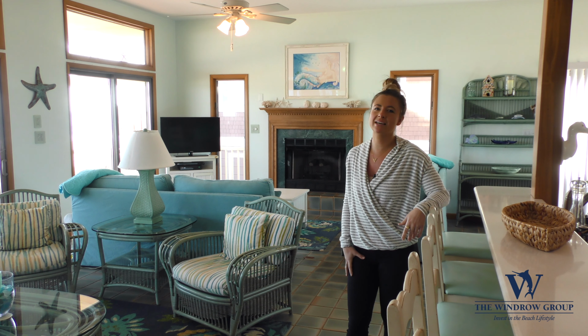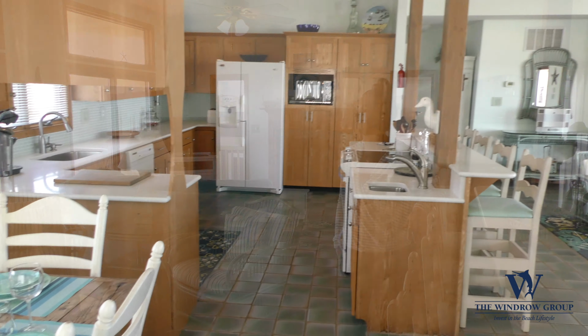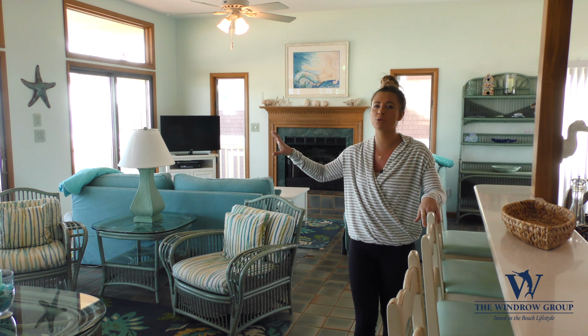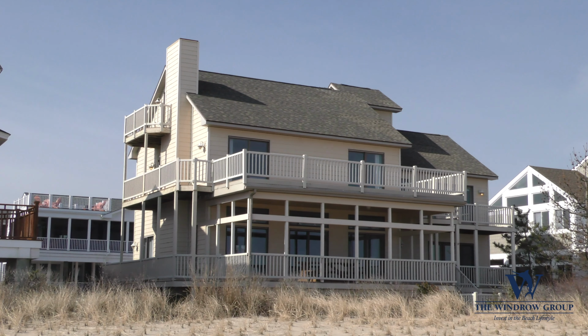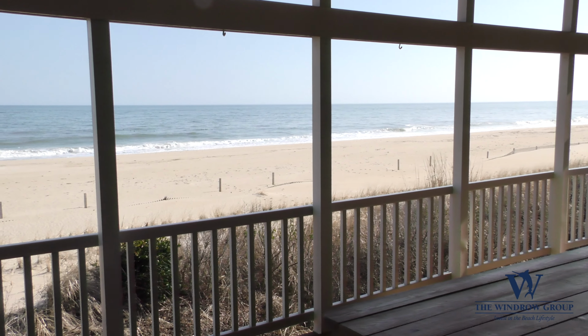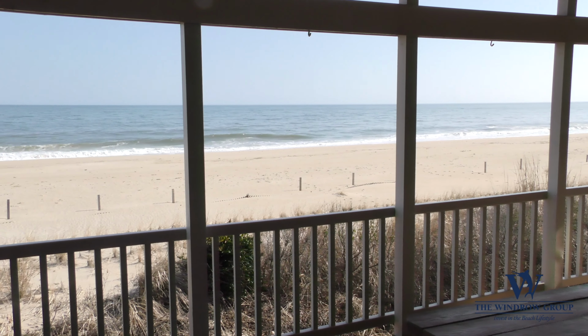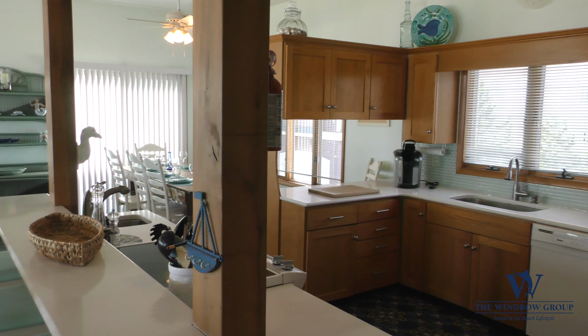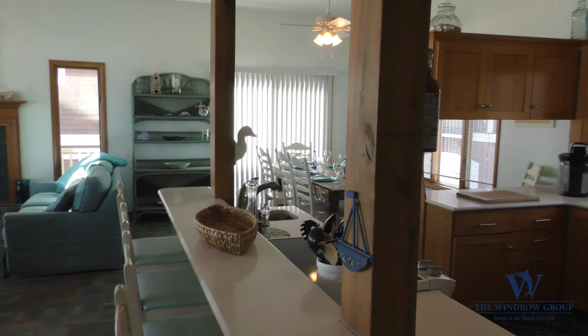So here we are standing in the main living area of the Bayberry Dunes listing. As you can see, there are 3 sliding glass doors leading out to a huge porch, wonderful for entertaining, with an amazing ocean view. You can hear the waves crashing right now. As you can see, it is an open concept floor plan with a huge kitchen, dining room area, and a little TV area as well.